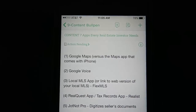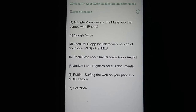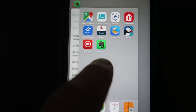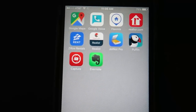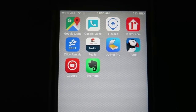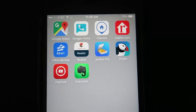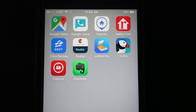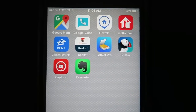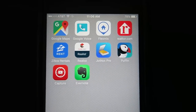EverNote has been a game changer for me. There's the notes on this actual video right there. EverNote is where I keep track of everything. When I go look at properties, I take notes of everything that needs to be done to it. I make notes about everything I see. I take pictures, include those pictures in there. There's so much you can do with EverNote. I have entire videos on the subject of being more productive in real estate. And without EverNote, I wouldn't be nearly as productive as I am.